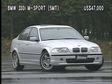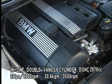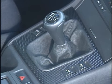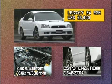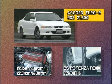How fast is the basic Beamer? Manual transmissions can now be had on the 330i M Sport. The domestic GT Sports King, the Aristo, will challenge the M5 with a turbocharged engine and a 4-speed automatic transmission. Up against the M3 is the all-wheel drive Legacy B4 RSK with 280 horsepower and a 5-speed tranny. And rivaling the BMW 330i is the Accord Euro R.